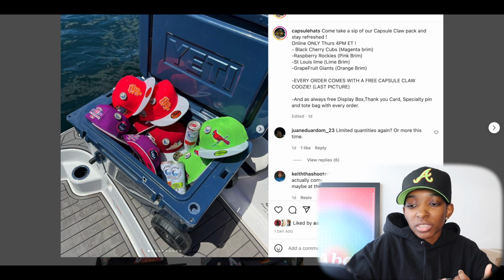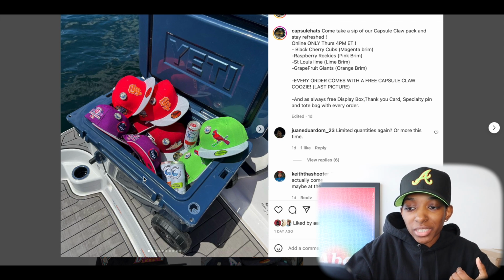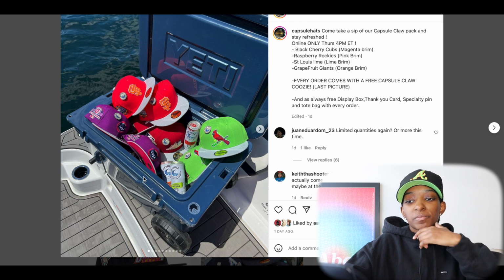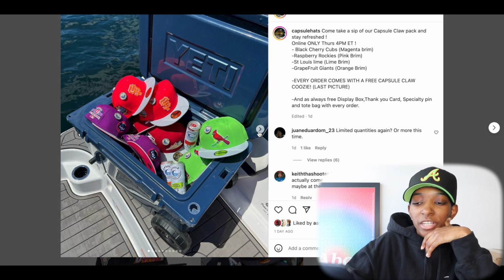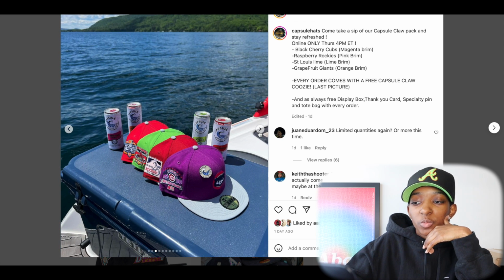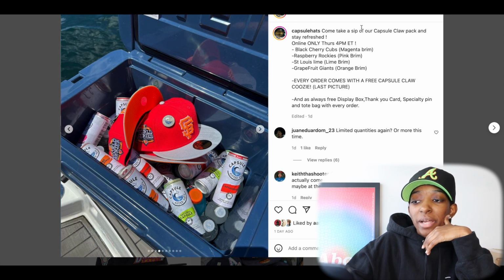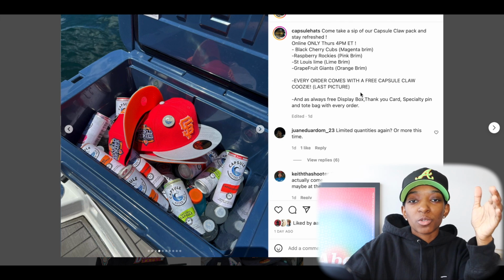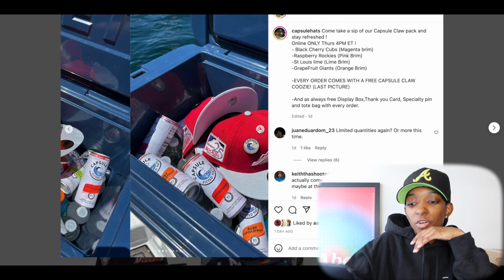The Rockies would definitely be my first choice, then the Cubs, then the Cardinals, and then the Giants, in that order. Y'all let me know what you'll be going for this week. But that is the Capsule Claw pack. This is going to be Thursday, 4 p.m. Eastern. And with the order, you get a free capsule claw cozy, which we saw at the end.